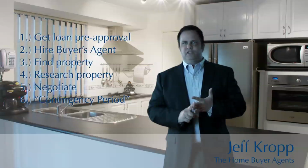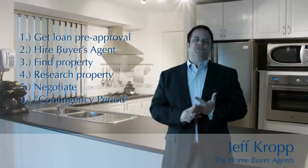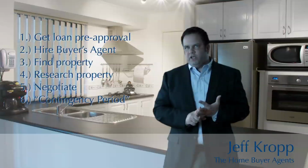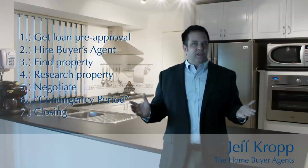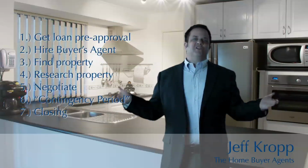So those are the steps and contingencies, and then the final step, once those contingencies are cleared, is you'll go walk through the property just prior to closing with your agent, make sure it's in the same shape as what you left it, and proceed to the closing, sit next to your lawyer, sign about 50 pages, and they'll hand you the keys to your new home.